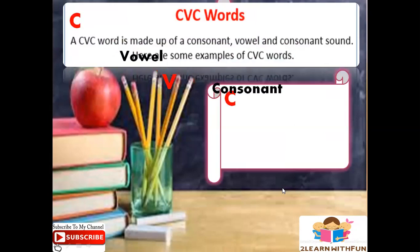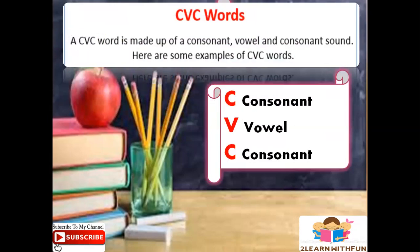CVC words. C is for consonant, V is for vowel, and C is for consonant. 3 letters. CVC words, only 3 letters.